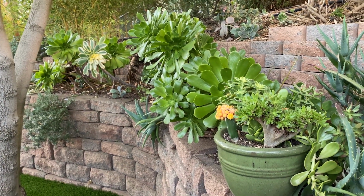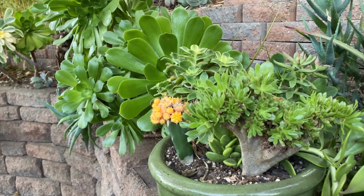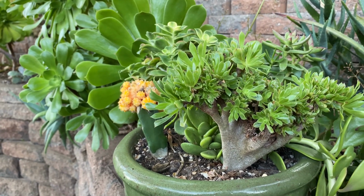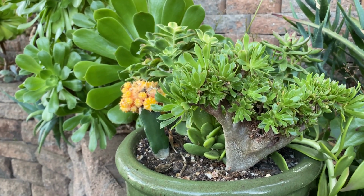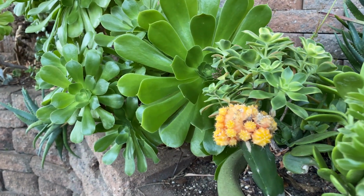Hey, this is Paul, and I've been growing Aeoniums for over 12 years, and I really like them. They're one of my favorite types of plants. I love them because in Southern California they are winter growers and winter bloomers.